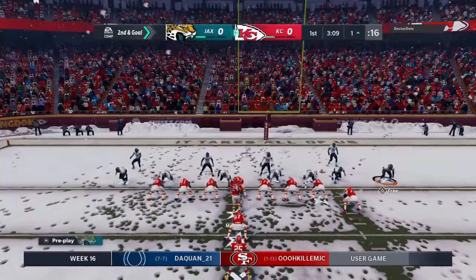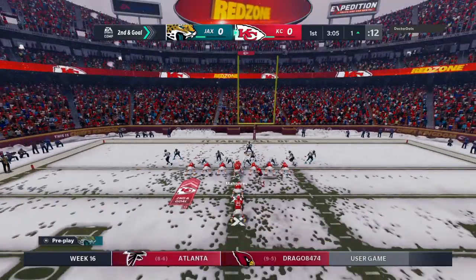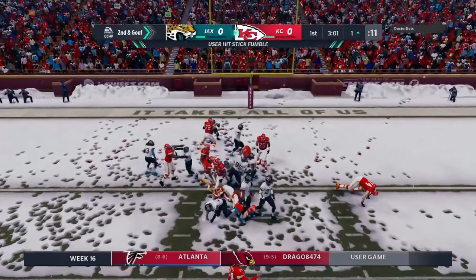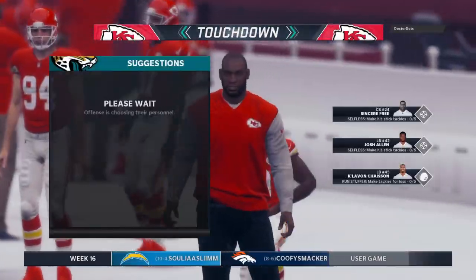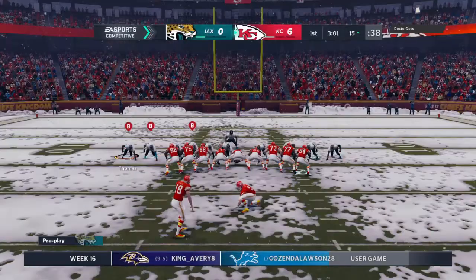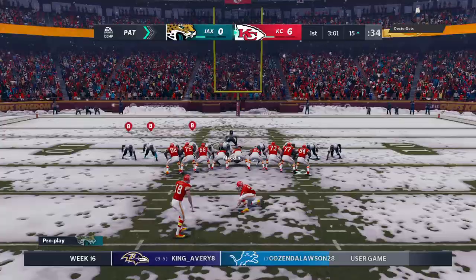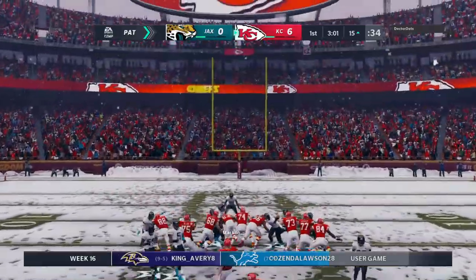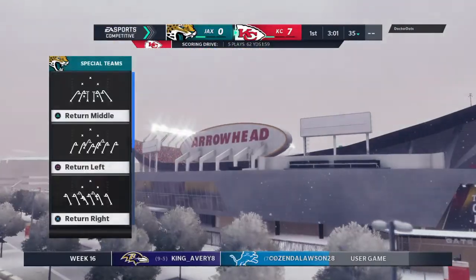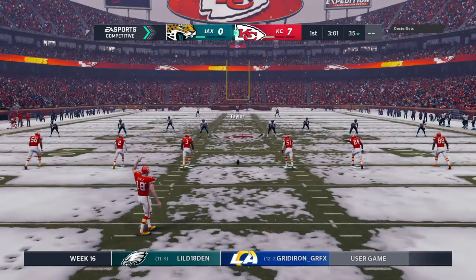2nd and goal from the 1. They hand off to their big tight end. Fighting for the end zone. He lost the football. It's out. And he's going to take it into the end zone for a Chiefs touchdown. Taking it in from a yard out. And the Chiefs are going to take a first quarter lead. Well, this may be an adventure this afternoon, but this one is good. Chiefs 7, Jaguars nothing.